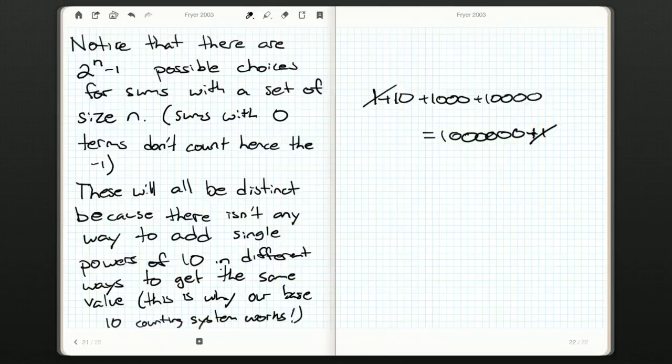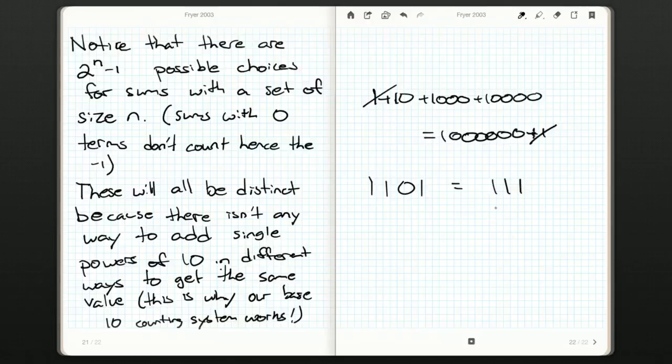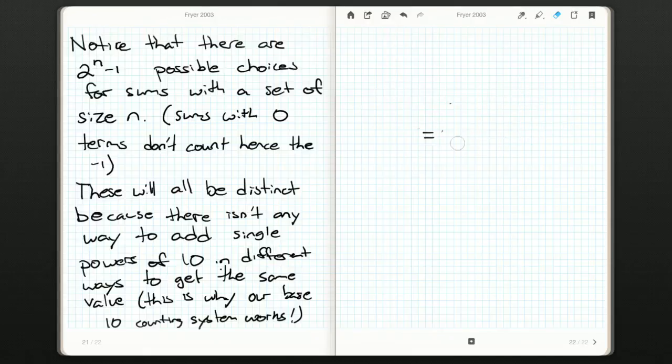Okay, if there were a way to add single multiples of powers of 10 together, you'd be able to say that, well, this number is also the same as this number. They're 2 different expressions for the same number. Doesn't work like that. It's why the base 10 counting system is what it is. If you have 3 10s, you can't write that as 49 or something like that. There's no way to write that any other way than 3 10s. 3 10s is 30. 30 is not also 9 1s and 4 tens or something like that. So that tells us that they'll all be distinct, and that lets us approach the power sum. Because even though we don't know what all these are, we do know they're all going to be distinct.